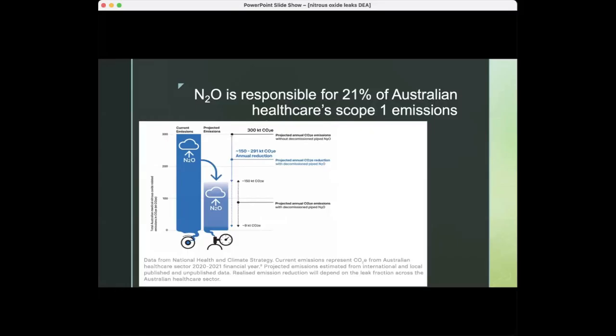Sorry, I've lost my place. But anyway, as you can see, it's a huge amount of our greenhouse gas emissions in healthcare.